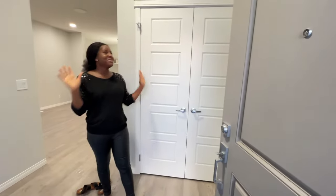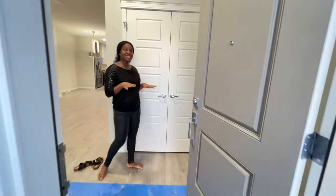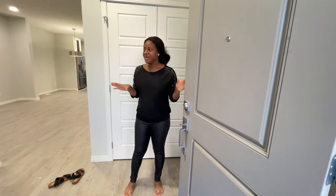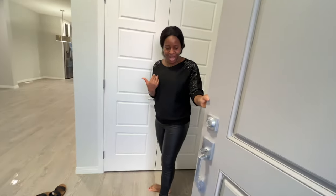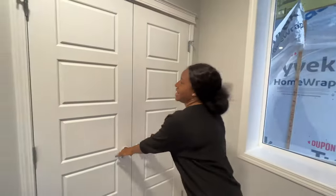We are super excited. We just bought our first house in Canada, guys. Okay, so I want to be showing you what the inside looks like. So happy. As soon as you come inside the house, it is a four bedroom house. And as soon as you walk into the house, come on in. Welcome. We have this beautiful, beautiful space here.